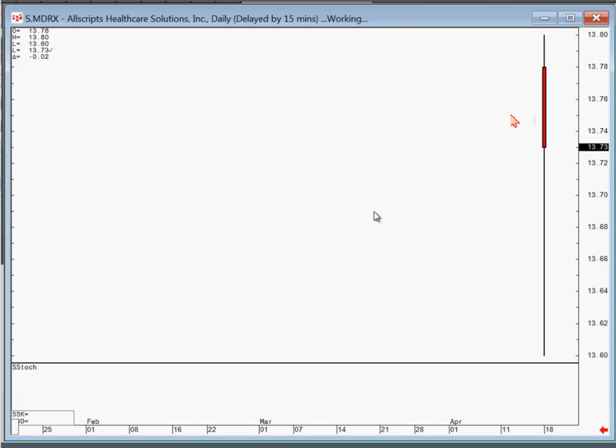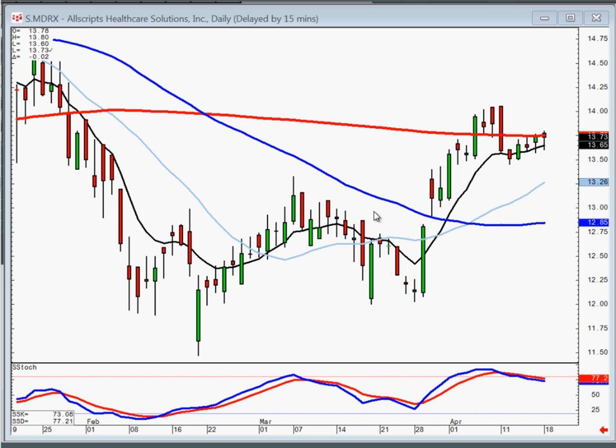And MDRX, another one you can buy. Notice it's using the T-line as support. If they open positive, that's telling us the 200 is not acting as resistance, and you can see the J-hook pattern in progress. The dimple isn't anything more than telling you about where the halfway point is.